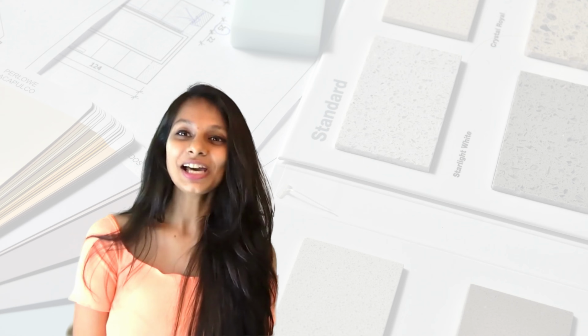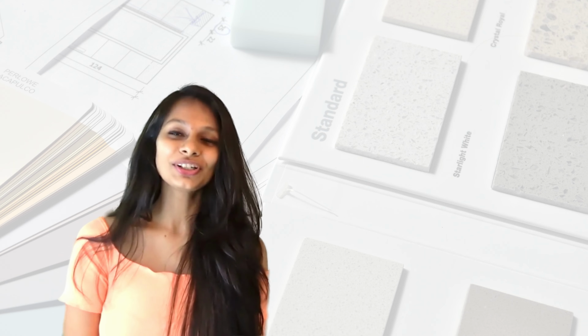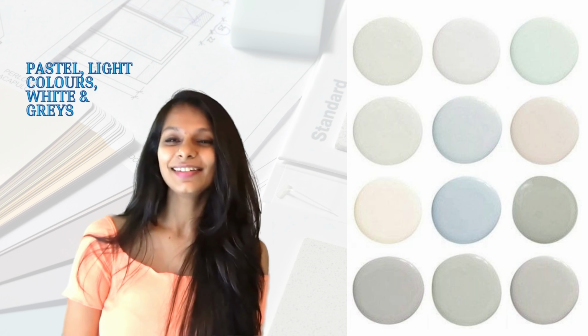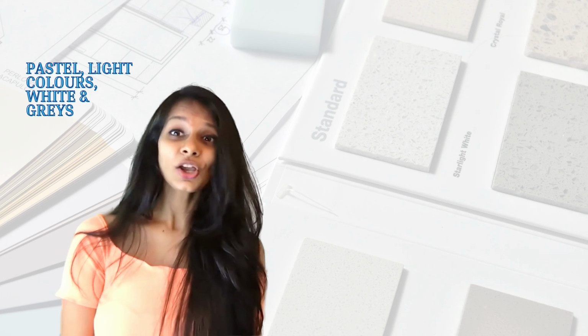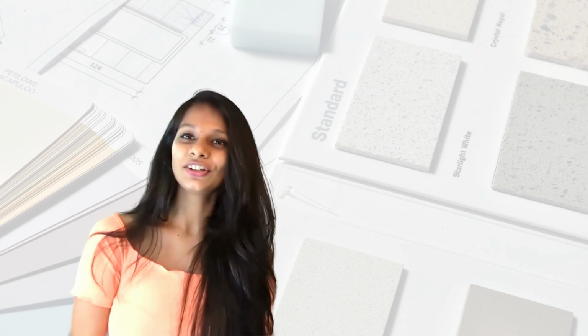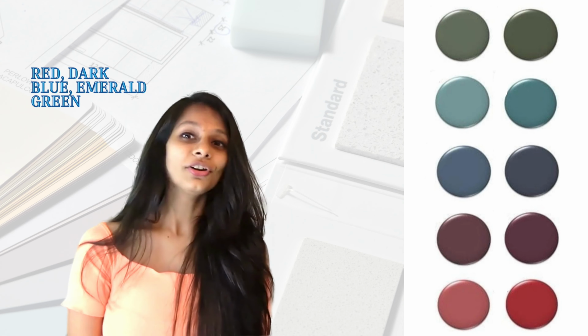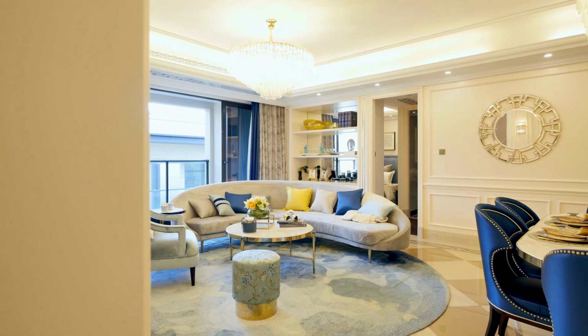Now that we've got this out of the way, let's understand what neutral colors are. Neutral colors are basically your pastel light colors, whites and greys. Your vibrant colors are something that really stand out, such as your reds or a dark blue or a really nice emerald green.